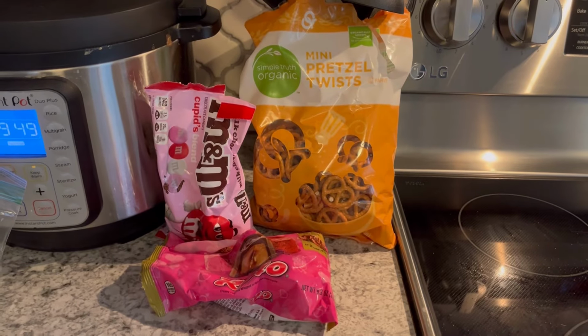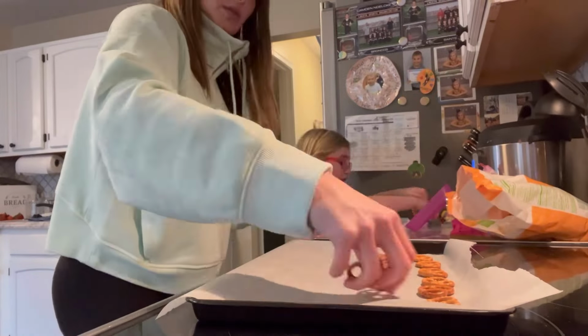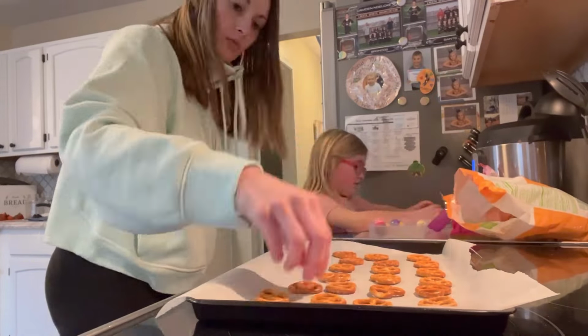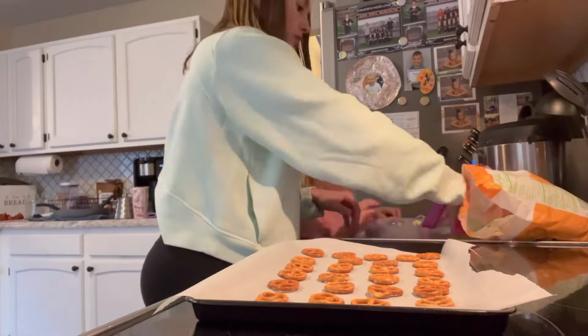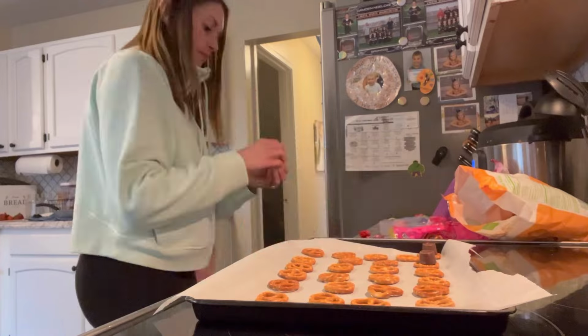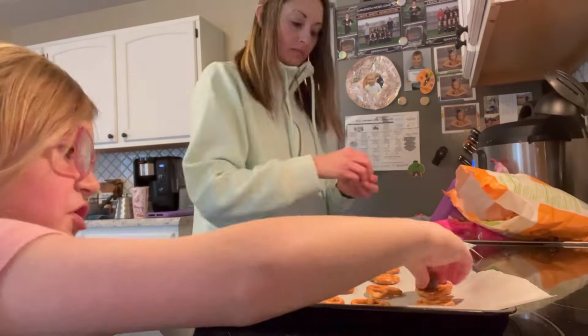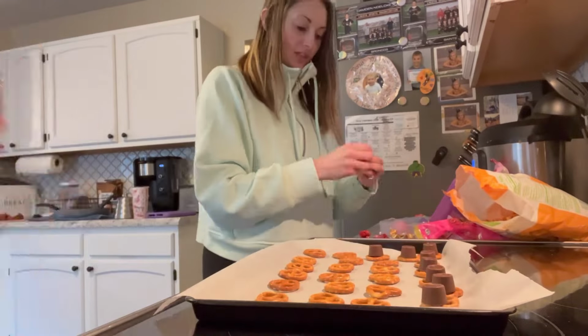And now my kids are gonna help me make a little treat that I was planning to save for Valentine's Day, but we're gonna go ahead and make it now because we're home and we have the time and they want something fun and yummy to make. I know a lot of people make these at Christmas time with the pretzels and the Rolos and the M&Ms, but I bought the Valentine colored M&Ms, so we're gonna do it with that.